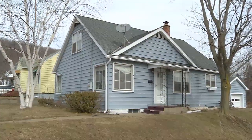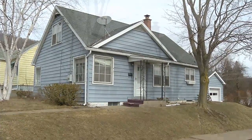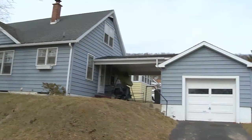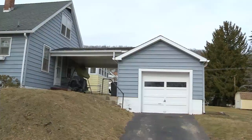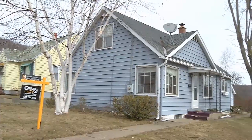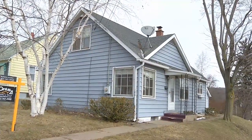Great house. I really like the space and how they've utilized this. And the lot, the location is great. I love the corner lot. And it's got curb appeal, too. It's a very cute house. The way it's sitting here, it does.